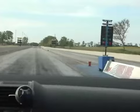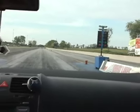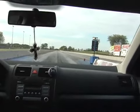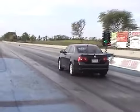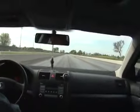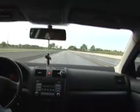So as you'll see, I'm rolling in nice and slow and waiting for the pre-stage light to come lit. Okay, the pre-stage light is lit. I'm going to roll 11 inches forward and stage the car and wait for the tree to come down. We're going down a quarter mile, nice and easy.